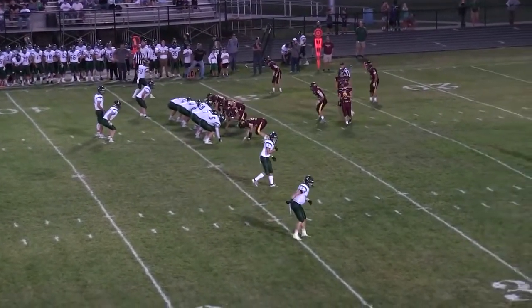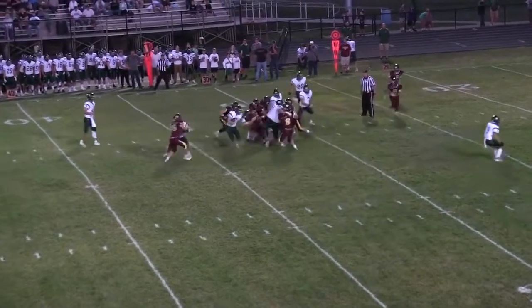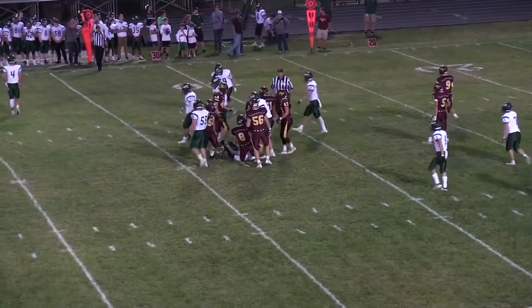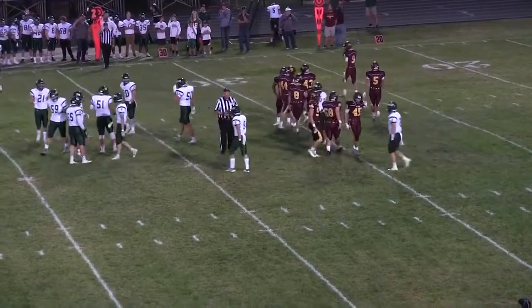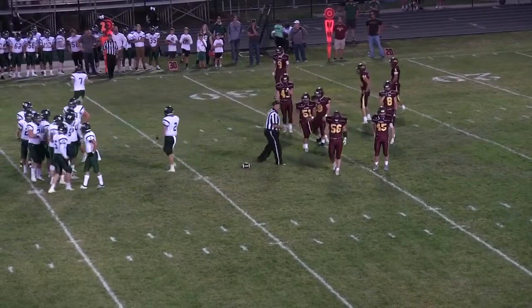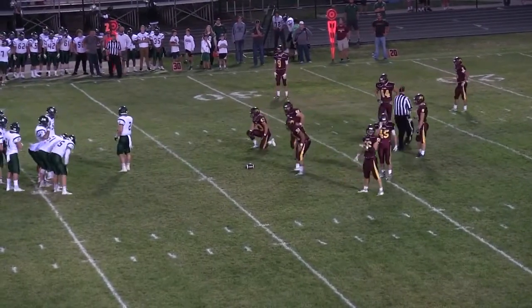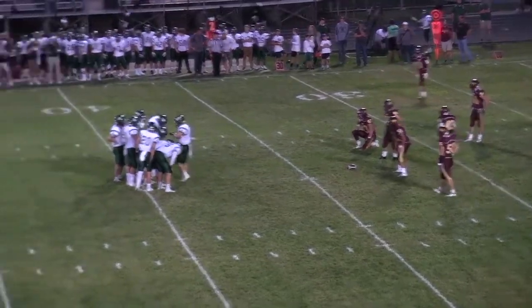Yep. So a 3 or 4 receiver set this time for Ryan Mace, and he will hand it off to Clayberg. Tries the right side this time, a little too horizontal. He'll get no gain. So back to the original line, 2nd and 10 at the 33-yard line. Mount Pleasant leading the Dutch 7-0 with 7:30 to play in the first quarter. Greg Smith for the Panthers. No gain on the play. So now Aaron Downs is taking this next snap.